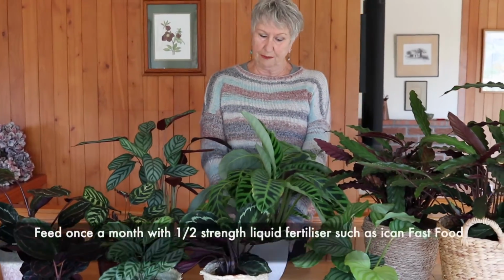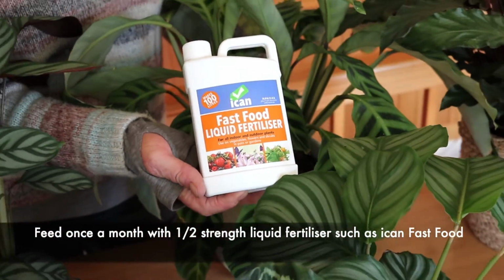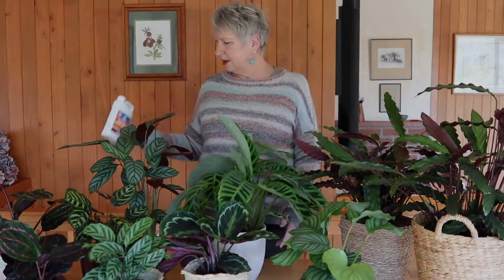And feeding, I'm not really very good at remembering to feed. Yeah, and they're not a really big feeder, so just once a month with half strength. Fast food's great, it's a liquid fertiliser, so half strength once a month. If you think, right, first of the month I'm going to fertilise all my indoor plants, so your Calathea's half strength, your ferns and your palms are all half strength, the rest is fine.